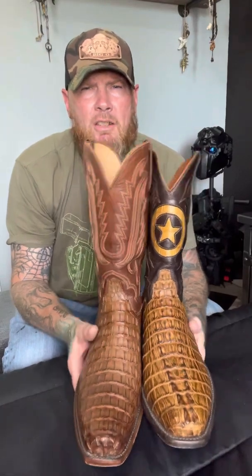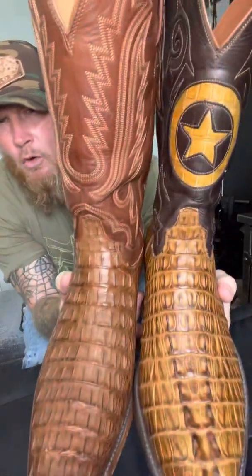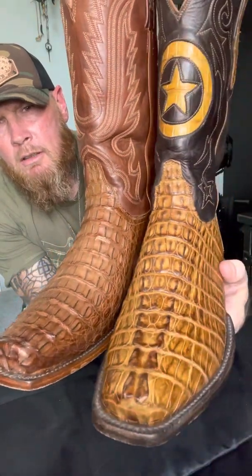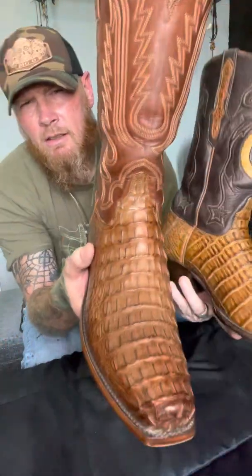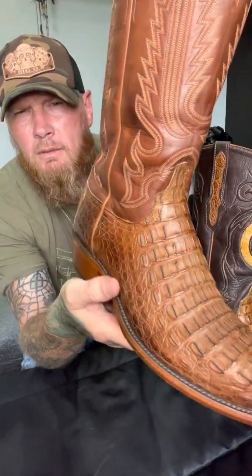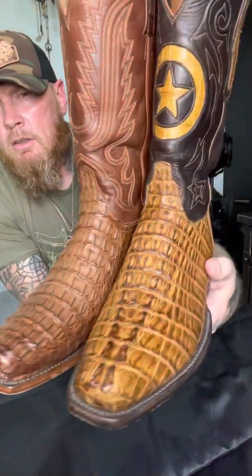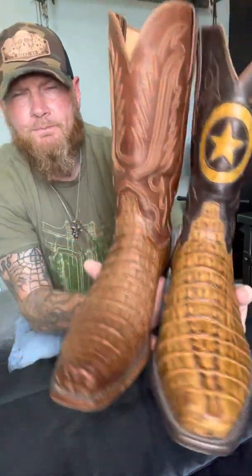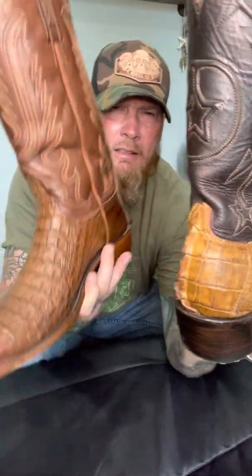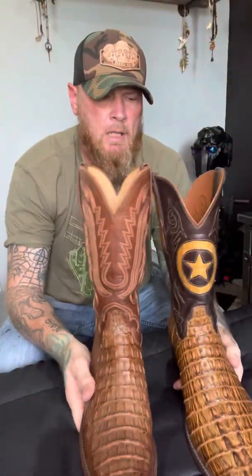But as far as aesthetics go, the Blackjacks are far more my style. Much more aggressive hide on the Blackjack boot. And the Lucchese Walter is a much calmer hide on this one. Very classy looking boot, to where the Blackjack is very aggressive. And even the heel on the Blackjack, far more aggressive than the Lucchese.